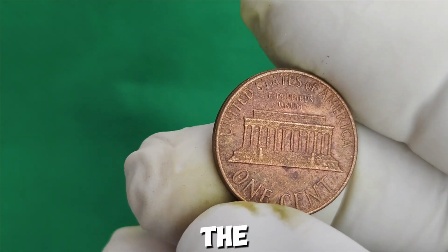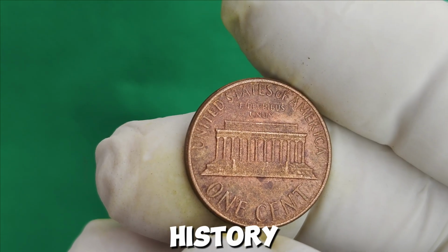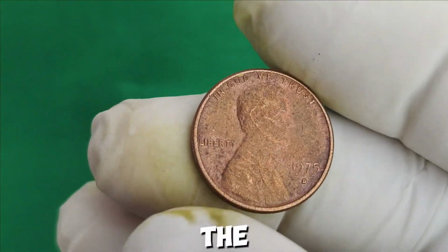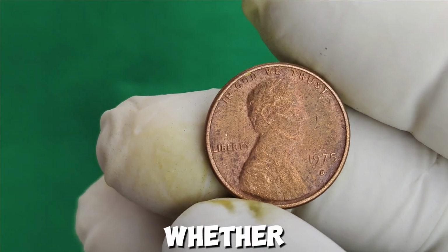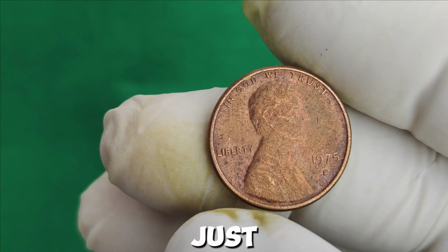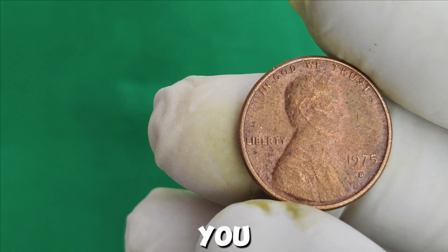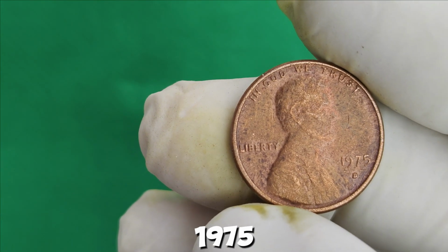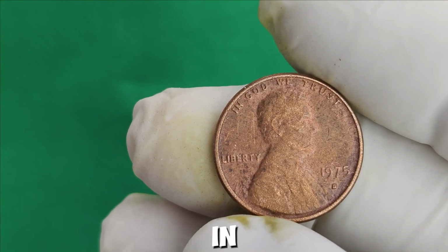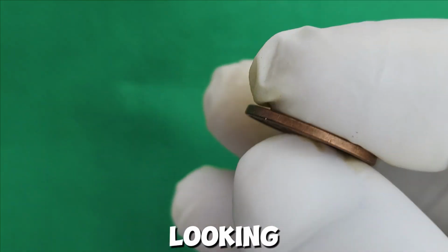So, there you have it. The 1975D Ultra Lincoln penny is not just a piece of American history, it's a potential goldmine for the savvy collector. Whether you're someone who loves history, a passionate coin collector, or even someone just curious about rare coins, keep your eyes peeled. You never know, you might just find a 1975D Ultra Lincoln penny in your change jar one day, and if it's in the right condition, you could be looking at a small fortune.